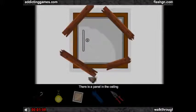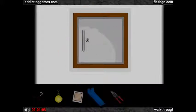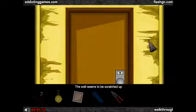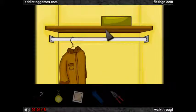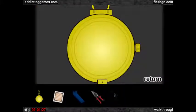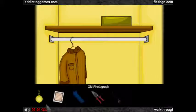Haha, see the ceiling? Whoa. I can get that down, but I need a key. The wall seems to be scratched up. What about this wall? Is there anything in this wall? No? What about a nondescript box? There we go, I made a wire rod. The wire rod can open it. I'm way ahead of you this time, game.